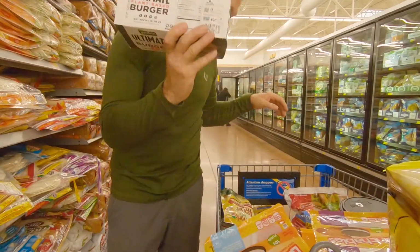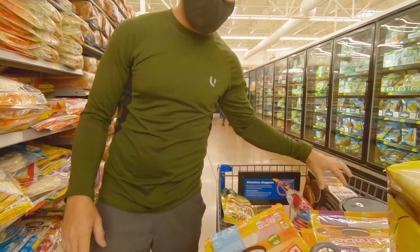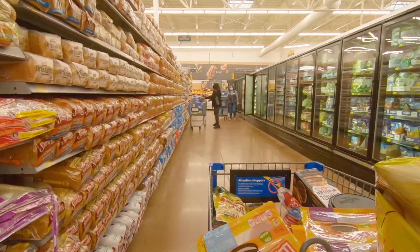Plant-based burgers. I like these more than normal cheeseburgers. Put them on the grill with bacon, some barbecue sauce or something. They're so good.